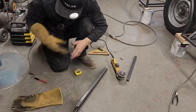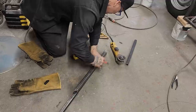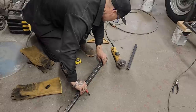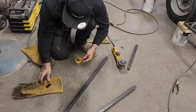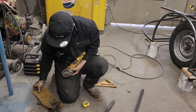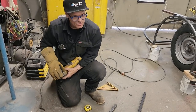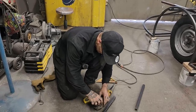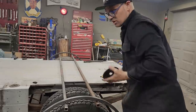Should have probably moved it up a little bit. I'm going to keep this as my pattern. And the reason: I seen a comment on there, he said he uses a lot of zip cuts. I build a lot of cars. If I didn't build a lot of cars, I wouldn't use a lot of zip cuts. If you don't build any cars, you probably wouldn't use any zip cuts.